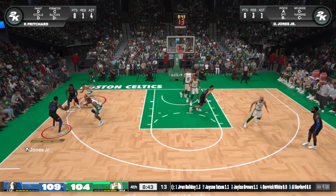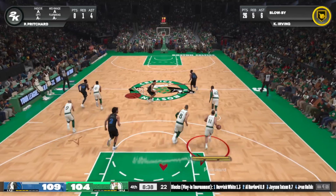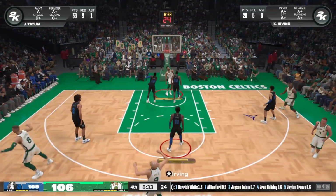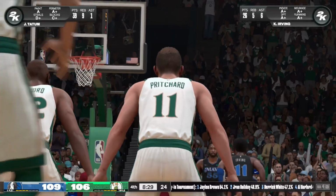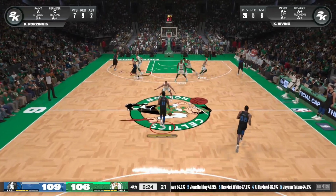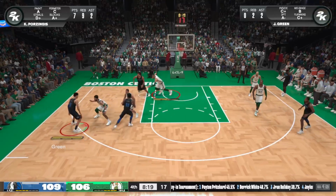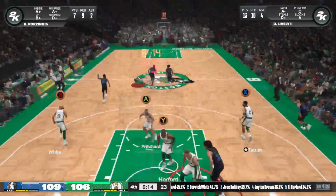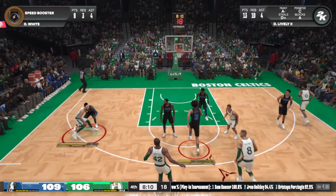Kicks it out to Jones. He dishes it to Irving. Porzingis with the block. Tatum against Hardaway. And the dunk by Tatum. Just solid on the one-handed slam. And guys, when it's a tight ball game like this, he's the guy they want with the ball. Irving finds Green. The tray. Porzingis with the rebound. Porzingis has got double-digit rebounds now in the game.